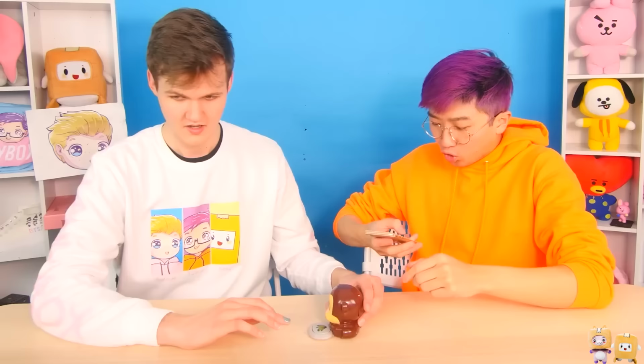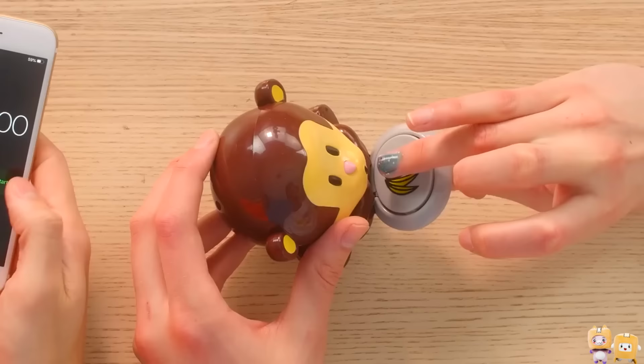Now first, we are gonna have Adam try to dry it. 3, 2, 1, go! 10 seconds, and I think it's wetter than when you started. Okay, now I'm gonna paint on the next finger, and then I'm gonna put it on the monkey. Here we go. 3, 2, 1. Oh! Dude, it's literally drying. That's pretty sick. That's dry.